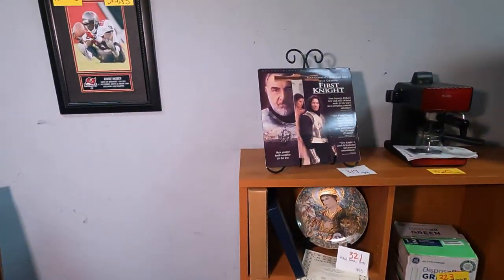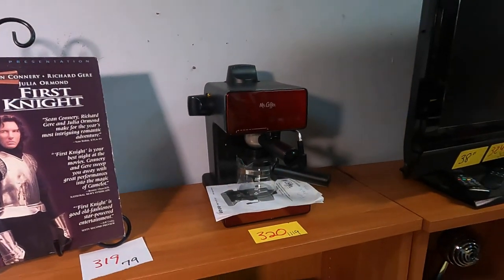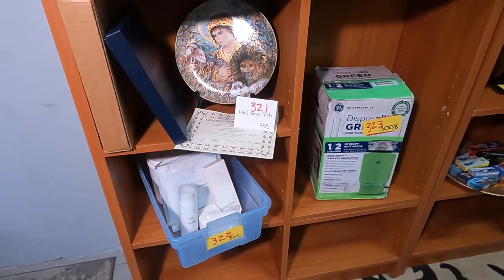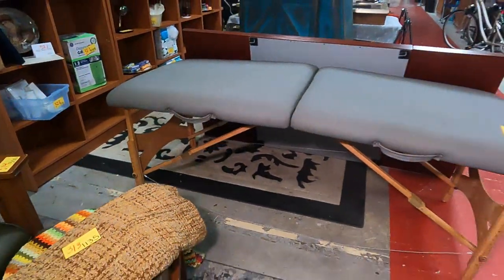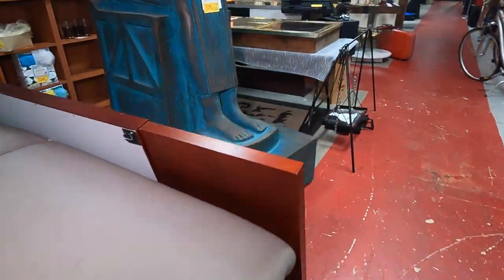First night, laser disc. Brand new Mr. Coffee, never been used. Brand new Mr. Coffee espresso maker, cappuccino maker. Hybel Christmas plate. Brand new garbage disposal. Clarifuse stuff. Look at this. We got the massage table. All right, gonna walk it around here.